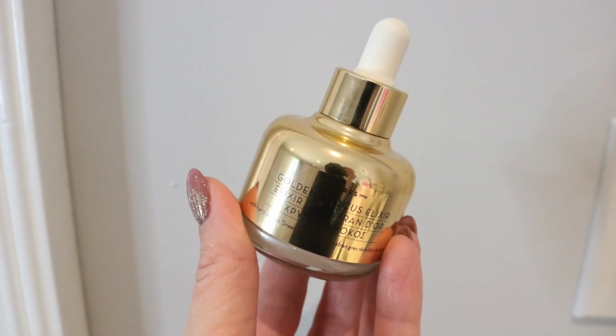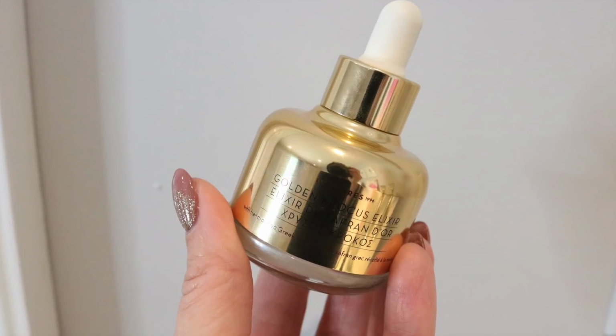But anyway, I had mentioned on Instagram stories that I received a few products from Korres in the mail, and this one became a very fast favorite, you guys. This is amazing. This is the Korres Golden Crocus Elixir with hand-picked Greek saffron. It just sounds amazing. It comes in this beautiful gold metallic bottle. I mean, it just looks like a perfect little potion.